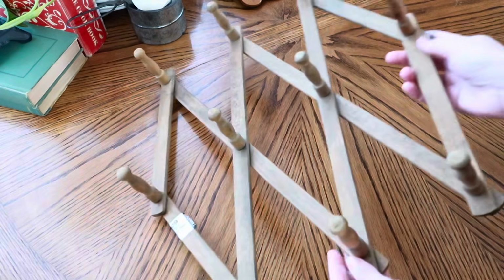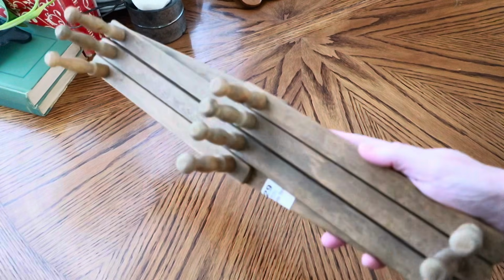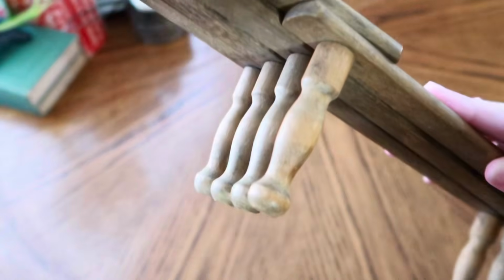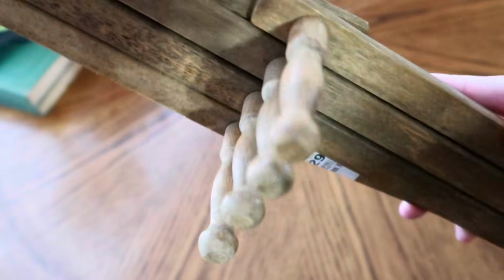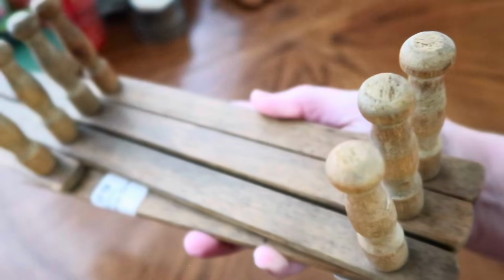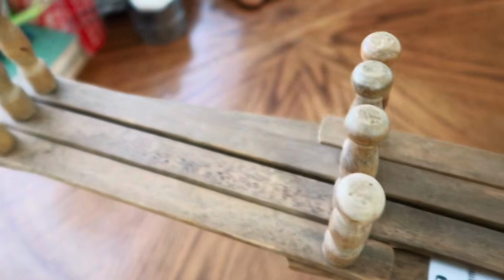And like I said, I gave all of mine away that I had in my stash because I just love this one so much more. Let me try to get it up close where y'all can get a true feel. If you love old country type primitive things, then you understand.